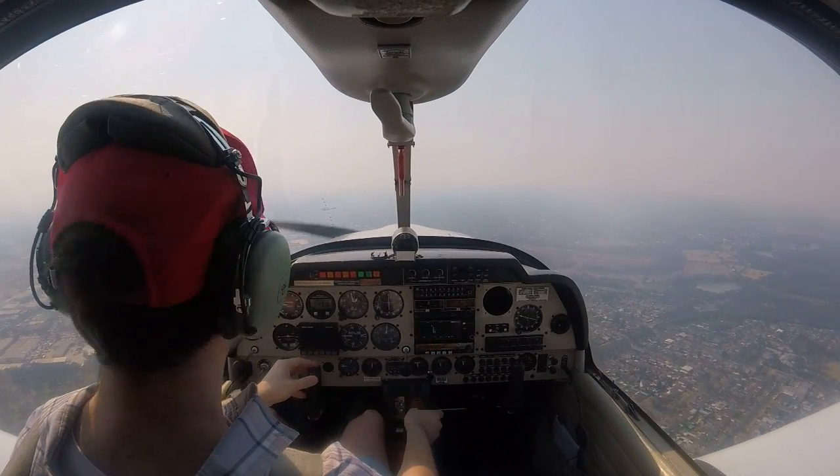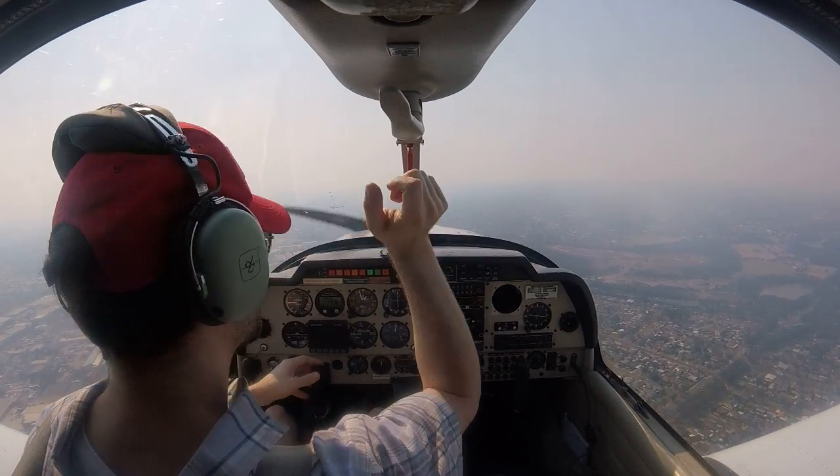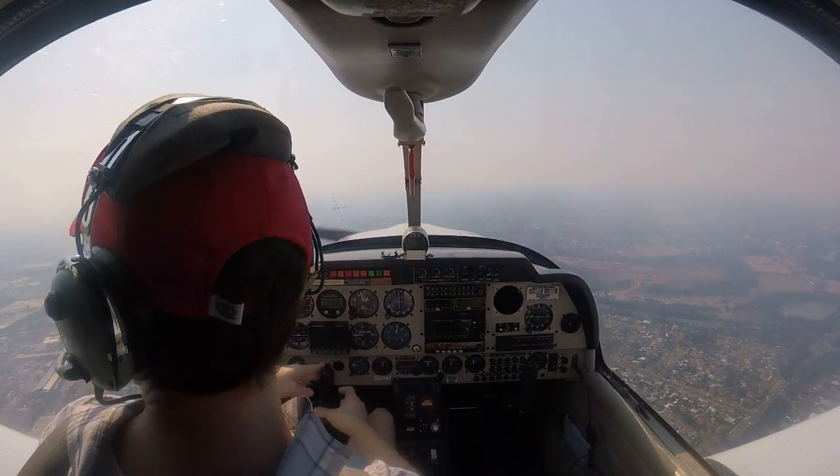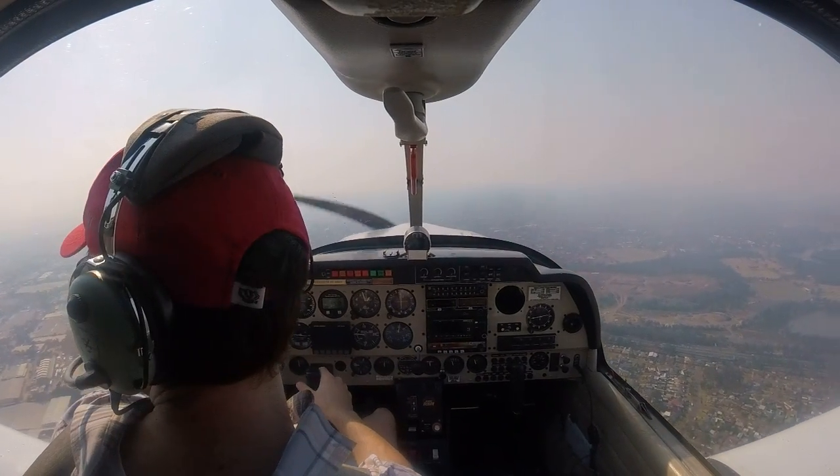Brakes up, pressure, undercarriage is fixed, mixture is rich, fuel pump is on, fuel selection is on, pressure contents, warning light, canopy, harness.